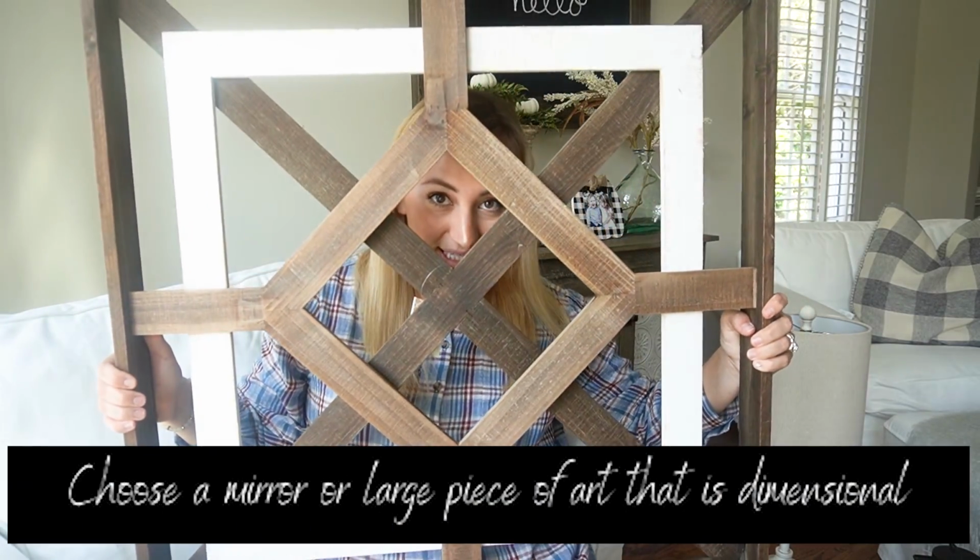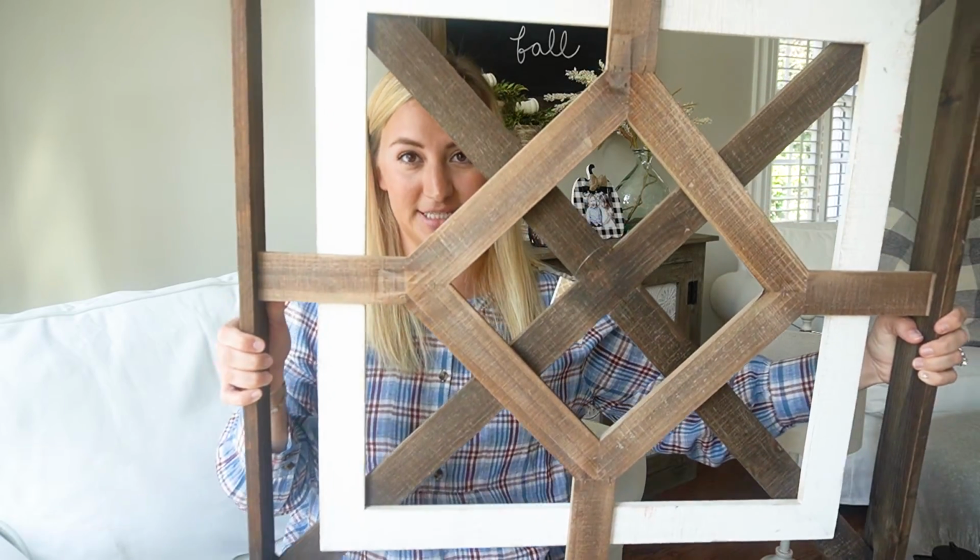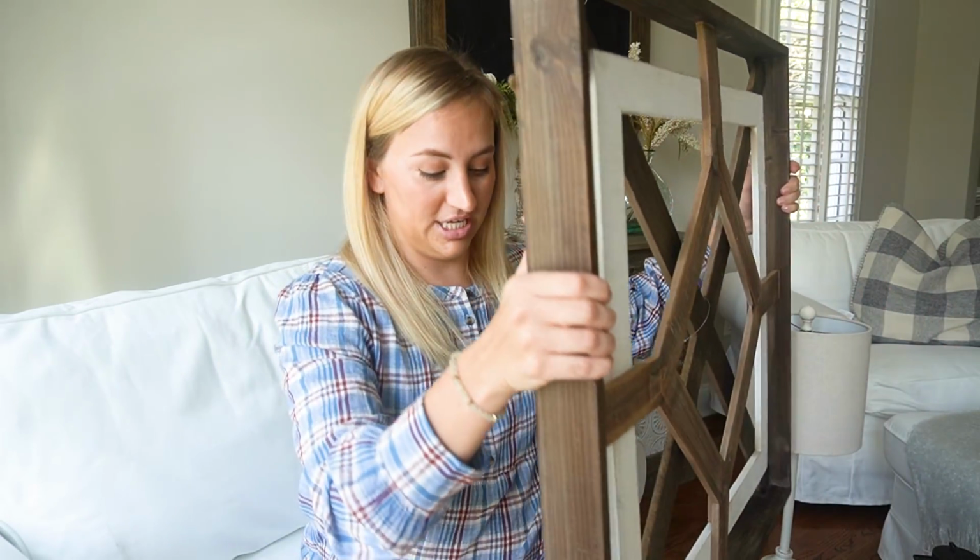Okay, so we looked at the lamp and we looked at the vase with florals, the 2 big anchor pieces on the top of the table, but I didn't mention what I'm putting on the wall. So it's really hard to tell on frame, but this is a really big piece of art that I picked up at Kirkland's, and I think that she is really gonna like it because she is definitely more modern farmhouse. It looks like a window pane, but with just a little more of a modern flair. So I'm excited about this piece.